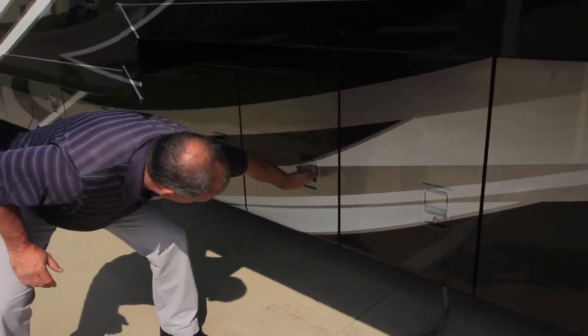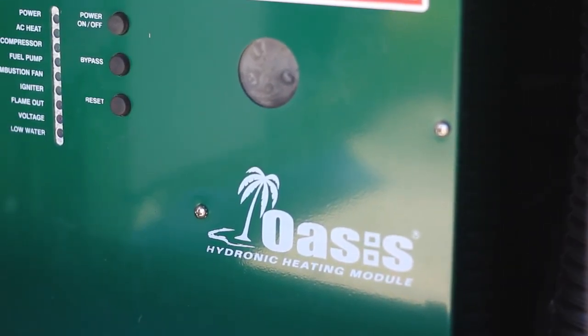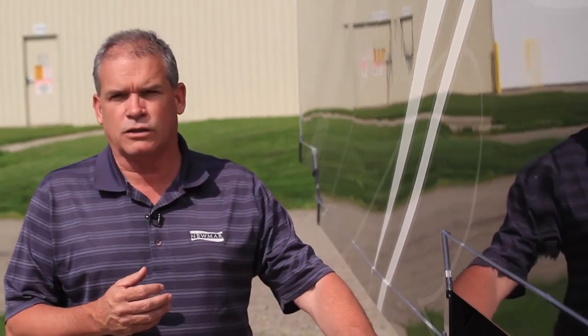Our next compartment forward is going to be our Oasis heat system. This is the hydronic heat system. The benefit of that is a very dry, comfortable heat. It also is one of the cleanest burning systems in the industry, so you're not going to get that diesel smell while it's running. It has 2 110 heat elements. One of the unique things we did this year is, for the last couple years on the full wall slides, we ran the exhaust out underneath the other side, because by code I couldn't run the exhaust underneath the slide-out.